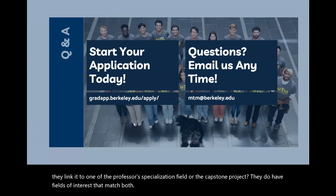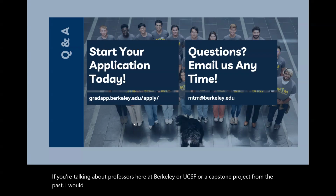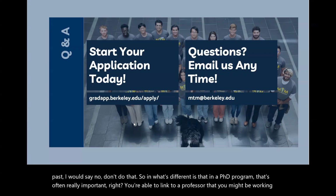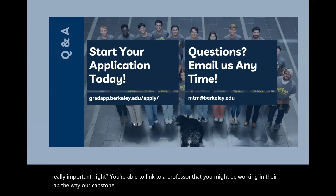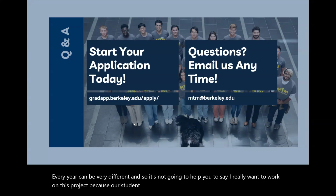If you're talking about professors here at Berkeley or UCSF or a capstone project from the past, I would say no, don't do that. What's different is that in a PhD program, that's often really important, right? You're able to link to a professor that you might be working in their lab. The way our capstone projects are chosen every year can be very different. And so it's not going to help you to say, oh, I really want to work on this project, because our student cohort that comes in votes on the capstones that are being presented to them.